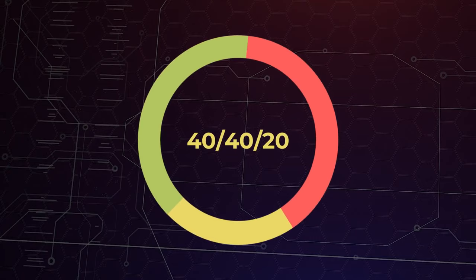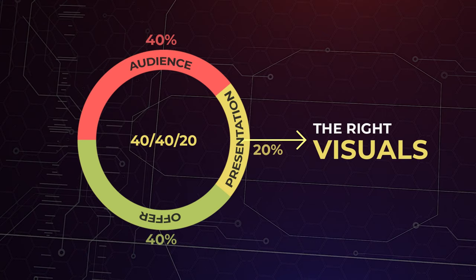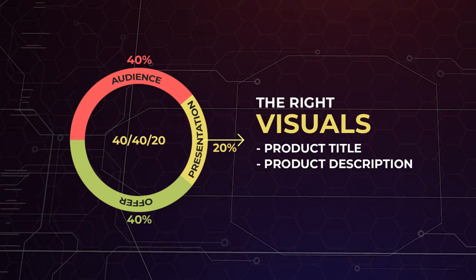We are diving into the art of crafting awesome product descriptions that sell. But here's the thing, a great product description isn't the only key to unlocking those sales. Ever heard of the 40-40-20 rule in marketing, where 40% of your success in selling comes from targeting the right audience, and another 40% depends on the offer you make? And guess what? Only the last 20% comes from how you present your product or service, which includes the product title, product description, images, page copy, etc.